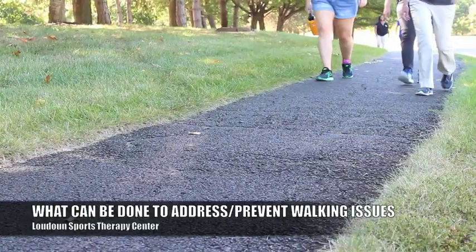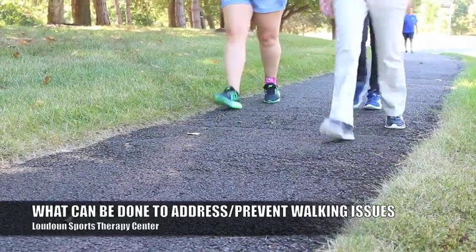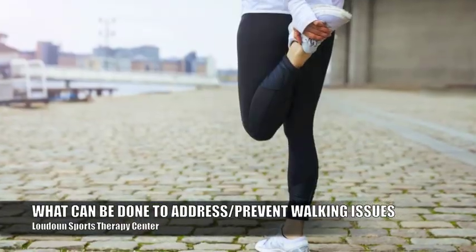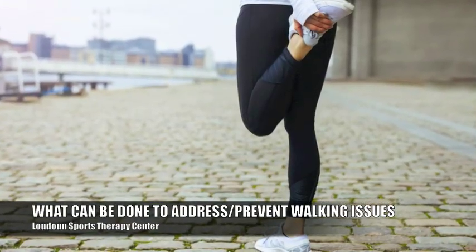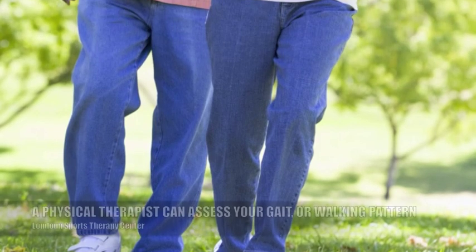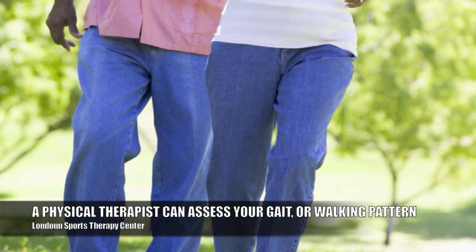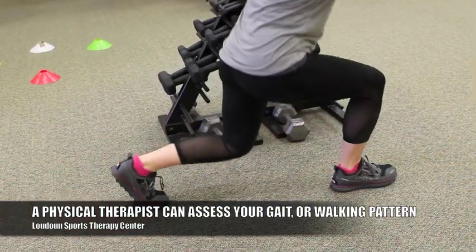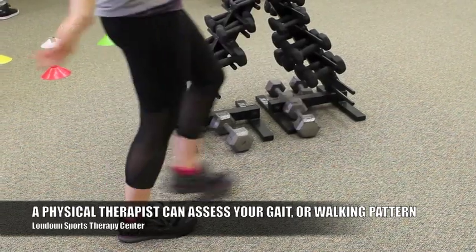If you're thinking about starting a walking program, or you're currently doing a walking program, or if you have any problems with walking, whether it's pain, difficulty with walking, I can't walk that long, whatever it might be, that's really where a trained eye comes in. Somebody needs to assess your gait, because we've got to look at specific pieces, what's happening at all of those parts of that chain, and make sure that things get addressed.